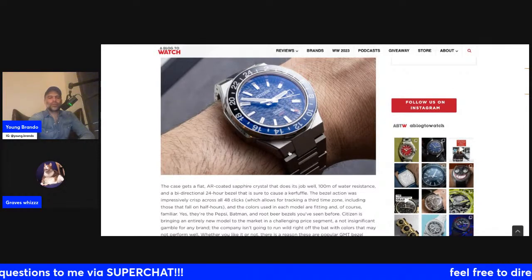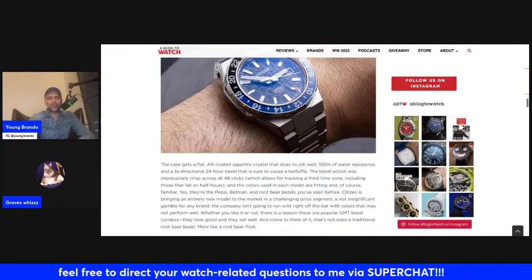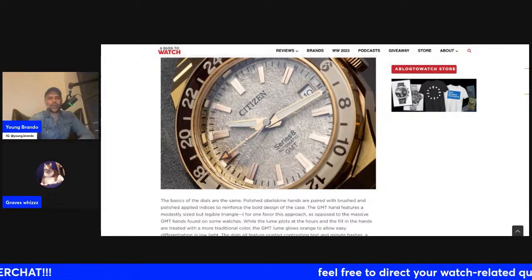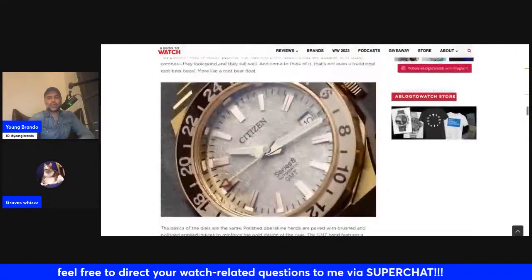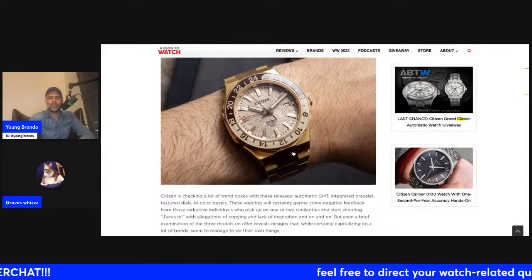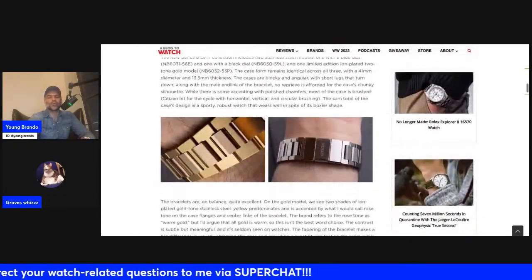100 meters of water resistance, anti-reflective coated sapphire crystal, flat, bidirectional 24-hour bezel. The hour hand you can adjust independently in 1-hour increments back and forth. Nicely designed cases, at least from the full frontal view, both in terms of the case shape and the integrated bracelets, even though I think the size and the dimensions leave something to be desired, whatever the price point.